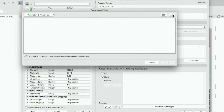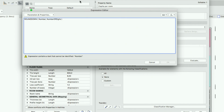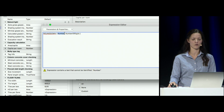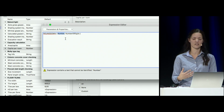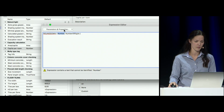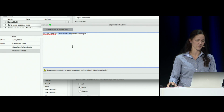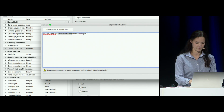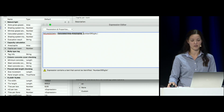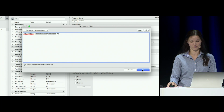Now, because it's going to be a little bit more advanced expression, let's start with the expression itself. We're going to use the round down function for this calculation. In this case, ARCHICAD also shows us placeholders, so it helps us see what type of data we have to include in our expression to make it right. What we need to calculate is not too complicated. It's going to be the calculated area of the zones divided by the number we set up as a requirement. And because we expect, of course, an integer number of people in the room, let's set the precision to 0.